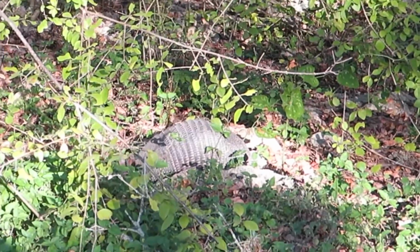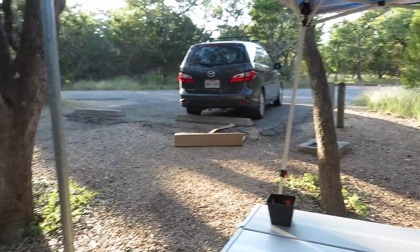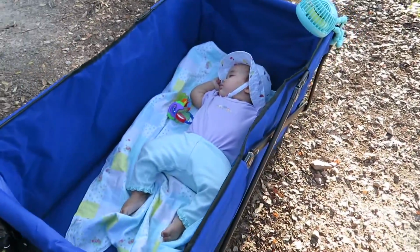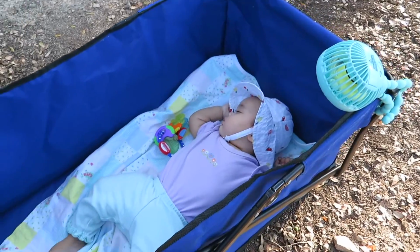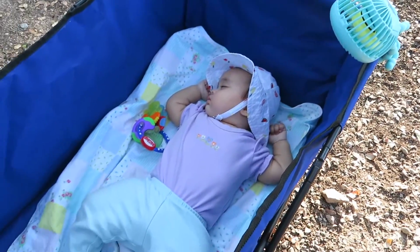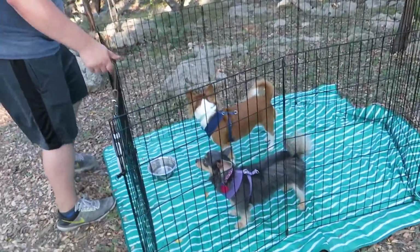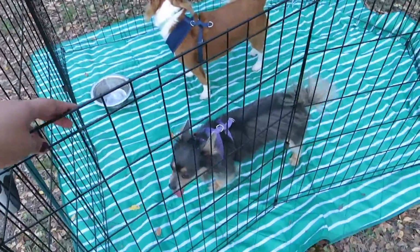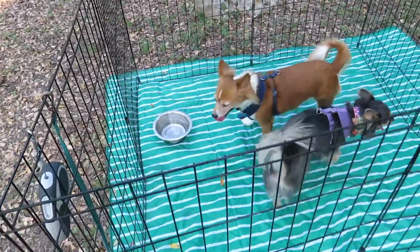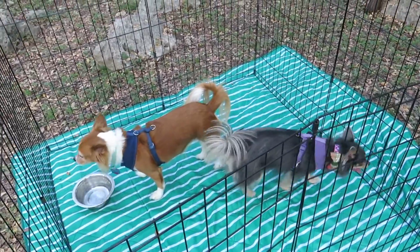Nature. Wow. And so we went on a walk to find the bathrooms, and they're just around the corner that way. But look who got rocked to sleep. She truly is living her best life. Got her fan going. She's comfy. And the baby playpen also serves as a dog playpen. So the dogs also have their water, and they have room to lay down and just move about.